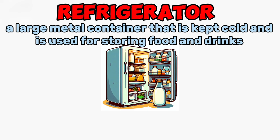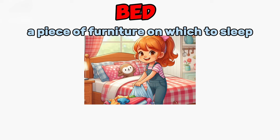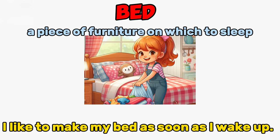Refrigerator, a large metal container that is kept cold and is used for storing food and drinks. Example, the milk is in the refrigerator. Bed, a piece of furniture on which to sleep. Example, I like to make my bed as soon as I wake up.